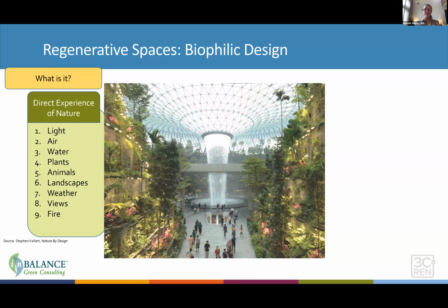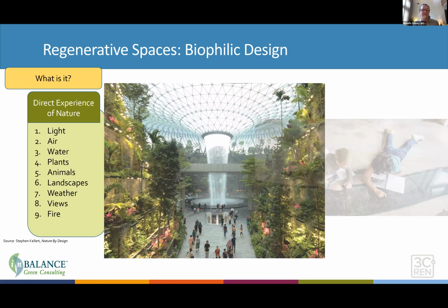And here you could see with this glass ceiling, you would know when a storm passes, right? This access to the water is very, very dramatic. And I recommend anybody go take a look at it if you're passing through Singapore anytime soon. Let's take a look at a second category.